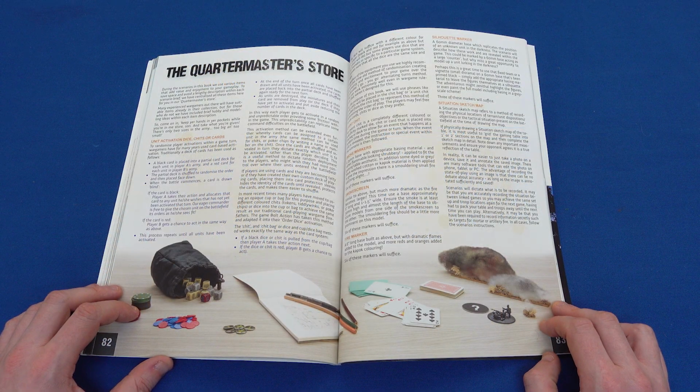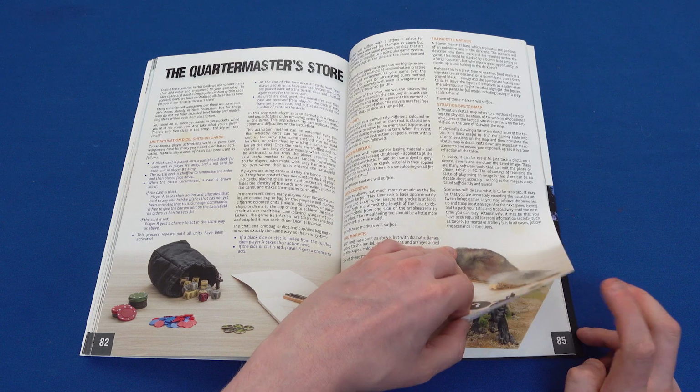Through that, we're into the Quartermaster's Store, and this is really just a flavourful way that the book addresses all the game-relevant things that you might use in the scenarios, puts them all in here, and refers to them throughout the different bits earlier on in the book.